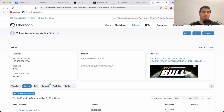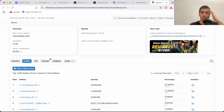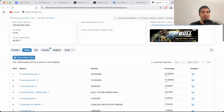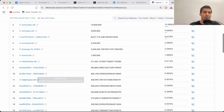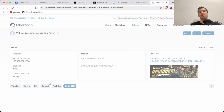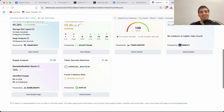So now let's go to Etherscan and we see the holders here. The treasury has 20%, the nodes have 15%, OPEX has 9%. I will say though, this account, I've seen it before, and it isn't an AI project. I think it's in Virtuals AI, but it's to help onboard that ETH. That's really funny. But yeah, if we look at the decentralization cards, it's only a 10% decentralization score.